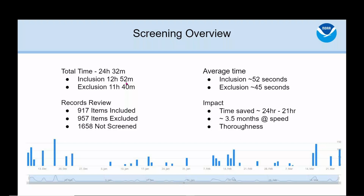It breaks down how much time a user spends looking at the title and abstract of each article. So again, a little more time paying attention and being decisive about that inclusion article, 52 seconds per title and abstract, versus exclusionary, easier to see those for the most part. And then in terms of number of records reviewed, we can see again, they're about even except for the number that is not screened.